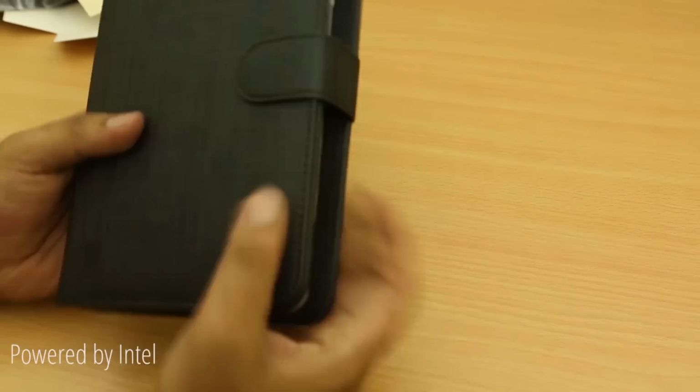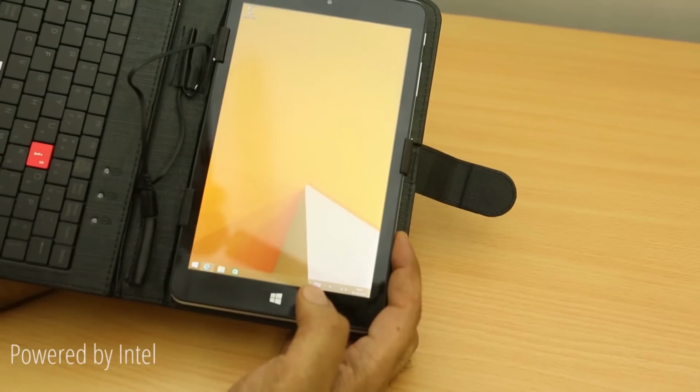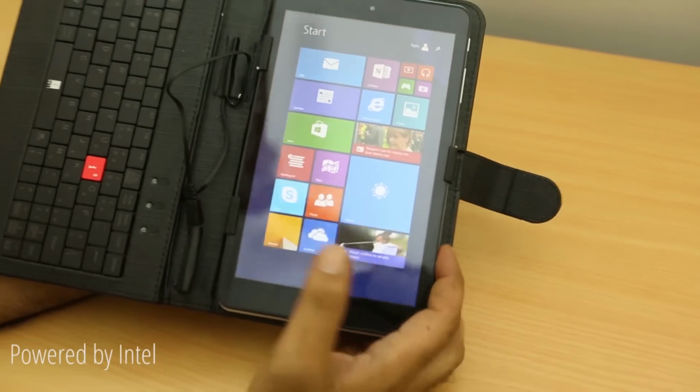So overall, that's the iBall Windows 8 tablet powered by an Intel Atom processor, and it's currently available for about 10,000 rupees on Snapdeal.